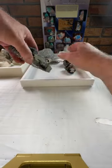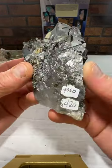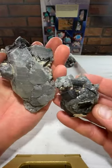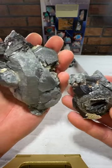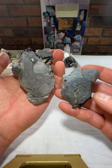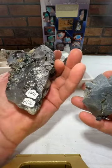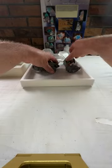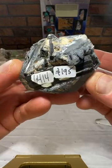How much was the last one? This one was 70. This one was 175, down from 350. And you can see the difference. It's huge. It's like three times the amount of crystal, probably four times in terms of weight. 175 on that one. And this one was 100. Oh my God.